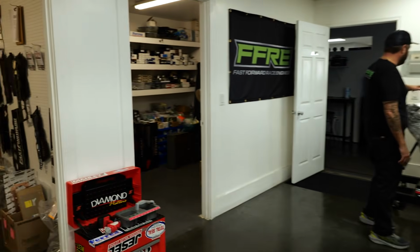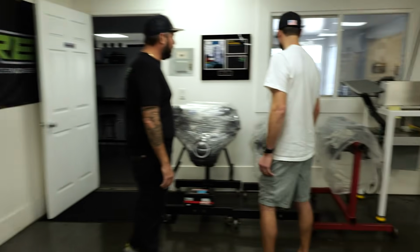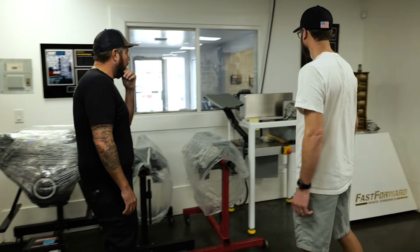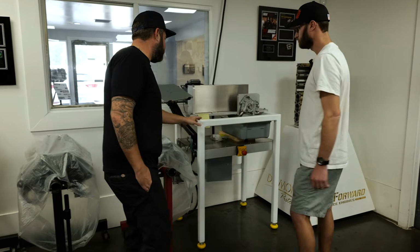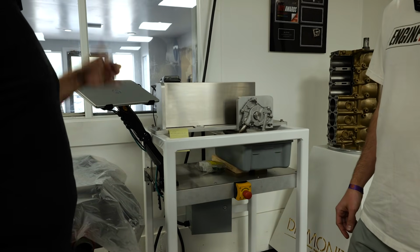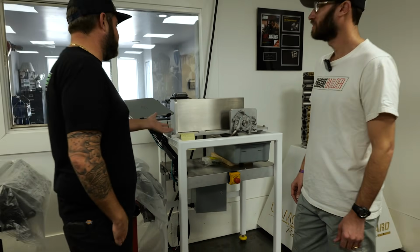This is one that's done, getting ready to leave. A couple more blocks that are getting ready to go together. This is an oil pump tester. A good friend of mine, Pat from iQuest, my buddy Pat, whenever I have an idea, I say, hey man, what do you think about this? And this is what he comes up with.